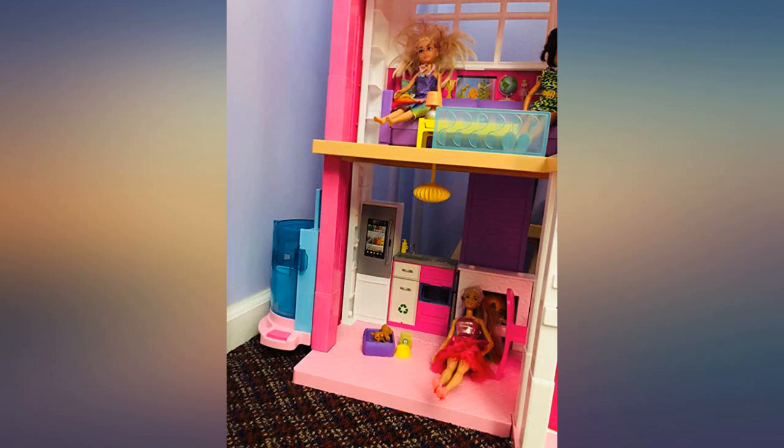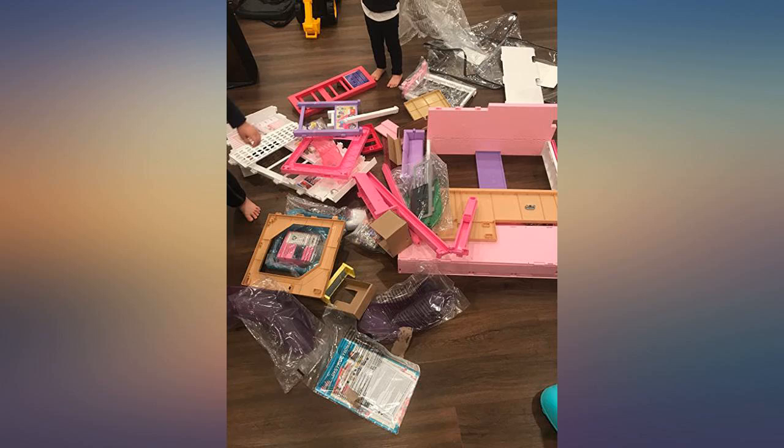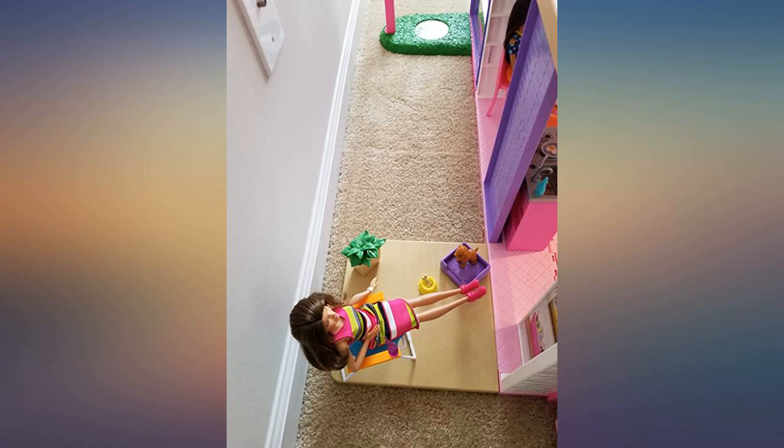Great dollhouse, super easy to put together. However, expensive, and it is really big, especially with the slide. My girls love it very much. Tons of tiny pieces are included, which I store in a small Tupperware to keep from getting lost.